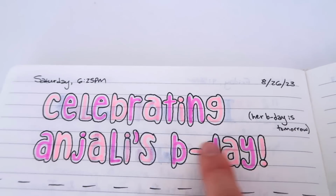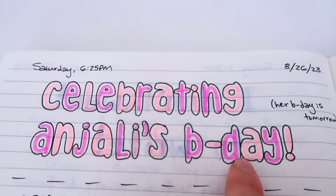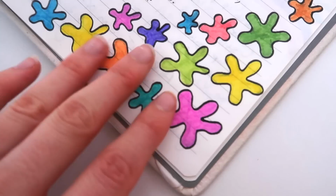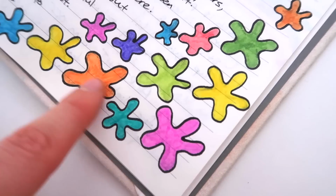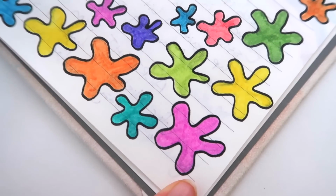Her birthday is tomorrow, and you can see that I used 2 different colors and alternated for each letter, and then I outlined each individual letter, kind of with a space between the colors. It makes me think of balloons almost. And then down here, I don't really know what these are. They're like SpongeBob flowers, kind of. I wasn't intending to make them look like SpongeBob flowers, but they're little flower blobs of random colors that I just wanted to add.